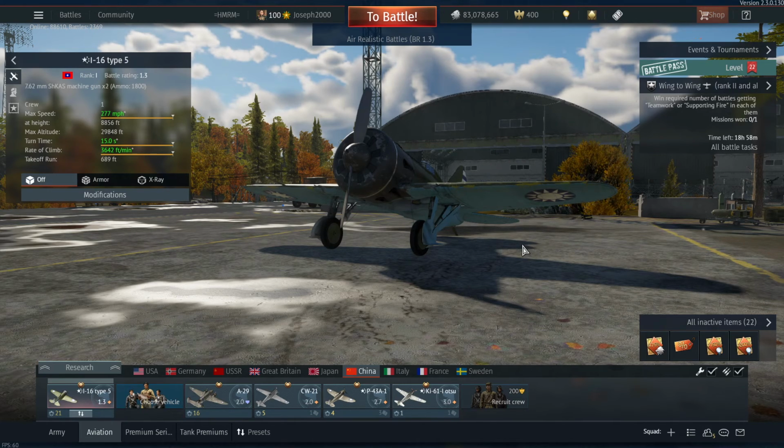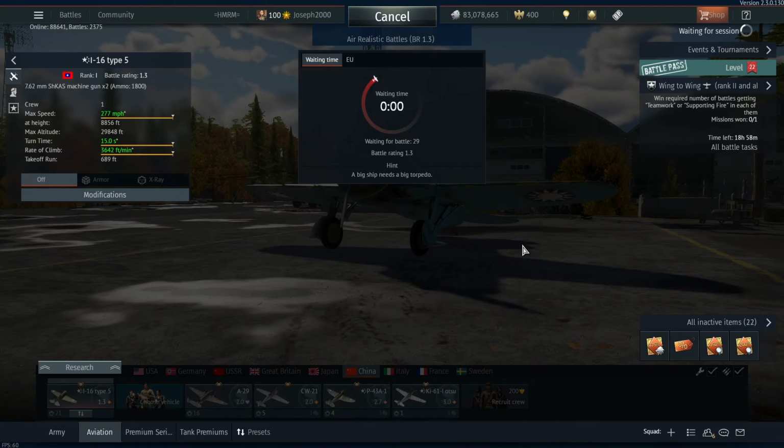It was a nice bit of deja vu when I came back to it, to be honest. And when I realized that I missed it, I was like, I am such an idiot. But I really don't want to go I-16 Type 10, then Type 5, then A29, etc. So I just thought, I'll delay the I-16 Type 10, I'll explain why in this vid, and you can realize that I made a mistake. But hey ho, we all make mistakes.